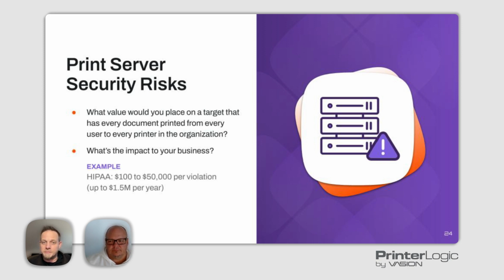I've got a ton of stuff that I can do. And, God forbid it's something like patient information, right? Because the HIPAA fines are not cheap. It's $100 to $50,000 per violation, up to $1.5 million a year. And that's just the tip of the iceberg, right? That's just HIPAA. Not to mention criminal penalties, civil and legal concerns. There are all sorts of costs involved there, not to mention the damage to the reputation of your business.